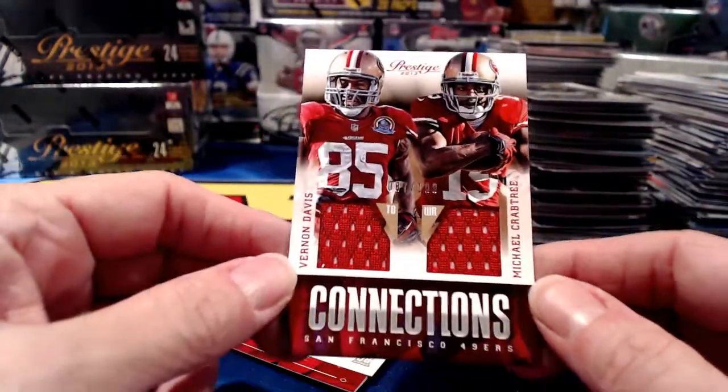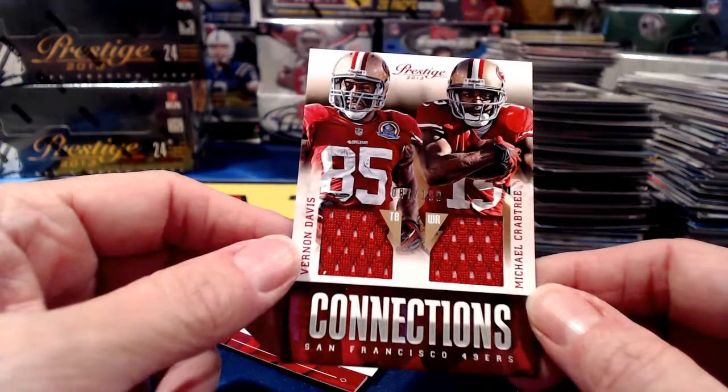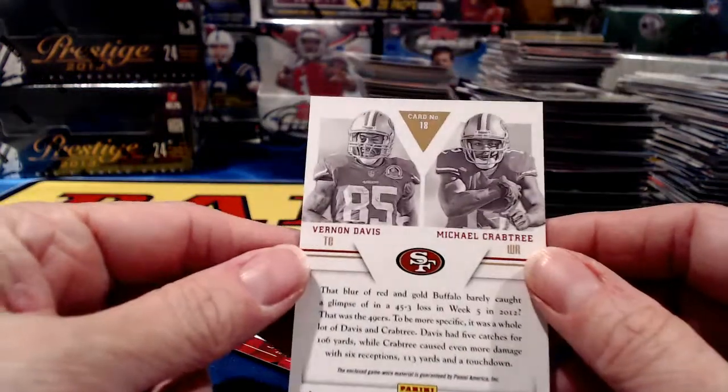Vernon Davis and Michael Crabtree on the 49ers Connections dual materials hit.